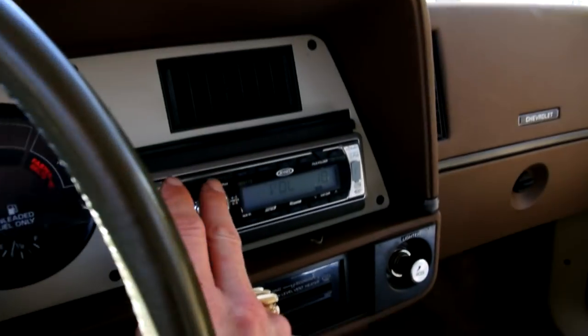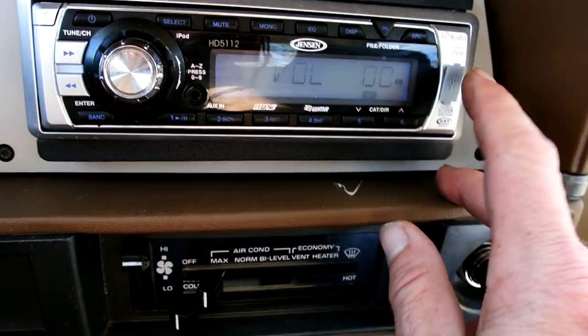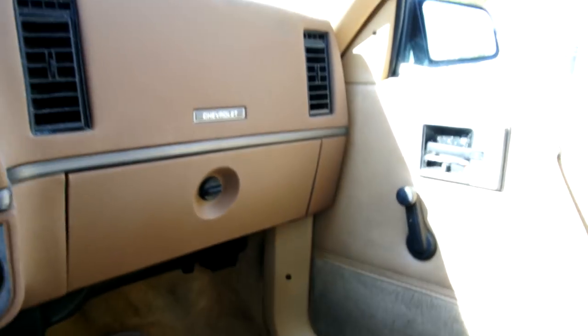Jensen radio has been added aftermarket. If you're buying this for your kid, they ought to like that. AC. It has AC and all. A unique car where you got AC and you got crank windows. So, ain't nothing to really break.